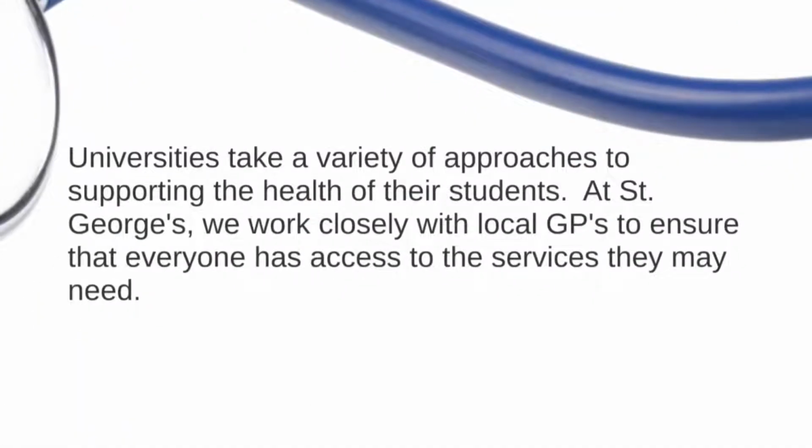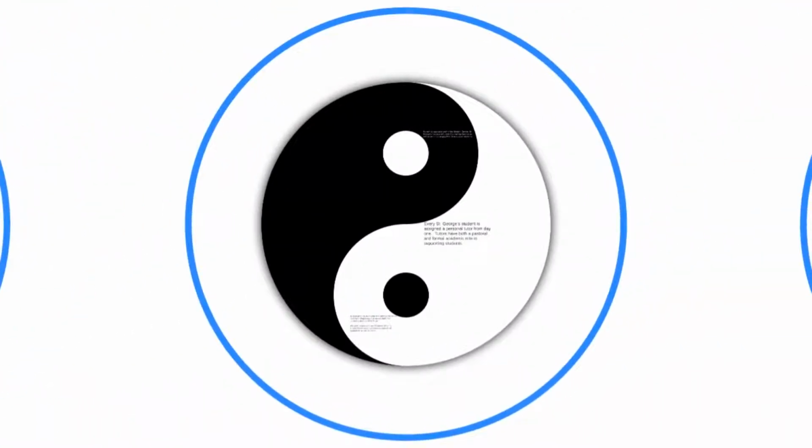Now, universities will take a variety of different approaches to supporting the health of their students. You may find if you've been looking at large campus universities, they've got a health centre there on campus. At St George's, because we're an urban university, we work closely with our local GPs, and there are about 20 of them within about a kilometre of the St George's campus, to ensure that everyone has access to all the services that they need. Most of the local surgeries will actually come onto campus for our Freshers' Fair in your first week, and they'll get everybody signed up there and accessing their services as they go through. That's how we approach your health while we're studying.